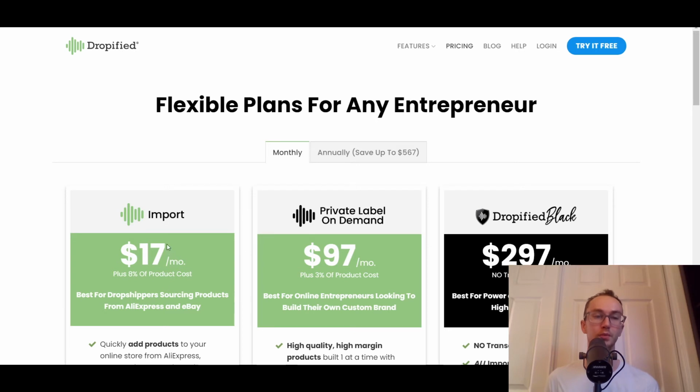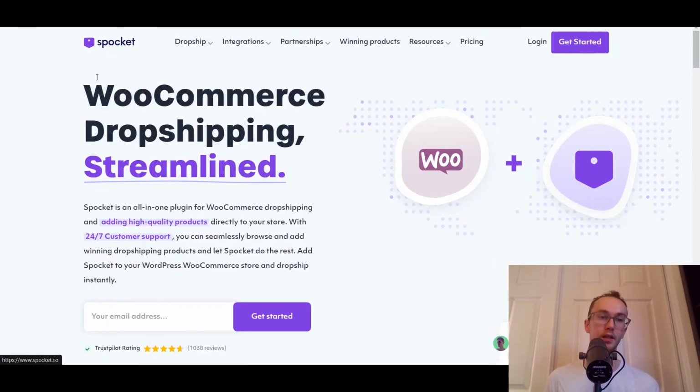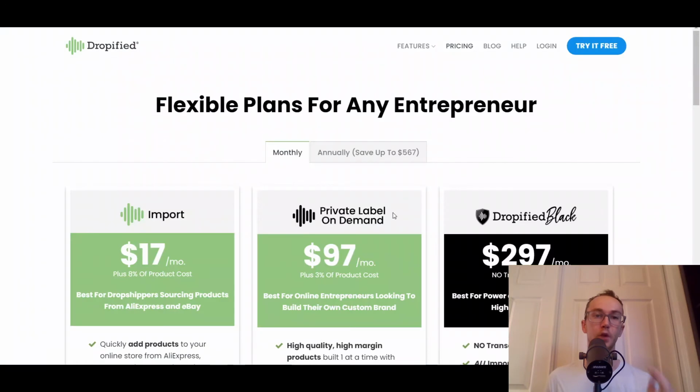If you're just doing the regular basic imports, then you're probably better off with one of the other options, such as Ali Dropship Woo or even Spocket, than going with Dropify. But if you're scaling up, then I would say go with Dropify if you're on the more scaled up level and you're looking to do things at scale. Then I would say Dropify is best for that type of person.